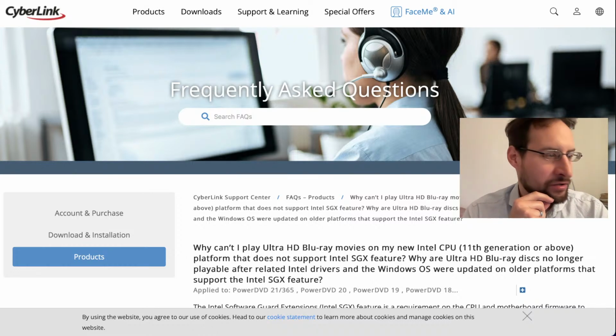Welcome everyone to a closer look at Intel's SGX extension.